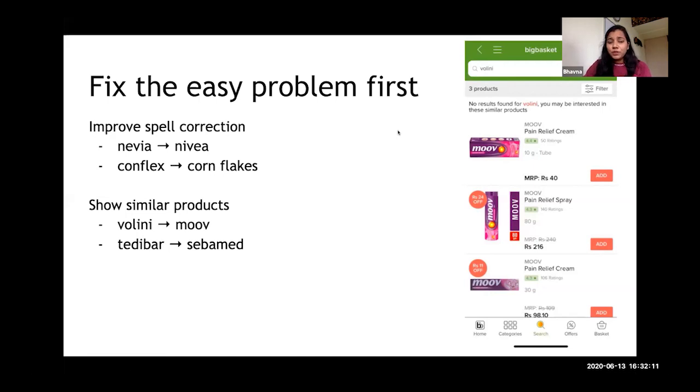So two ways, if at all you want to solve it in the right way, in the best way, we will have to make changes in the system's correction algorithms, right? But let's say you do not have much time and you have to fix at least a few queries very, very quickly. So what you could do is build a manual spell check, where you will do one-to-one mapping, where you will say, okay, for this spelling of Nivea, correct it to this spelling of Nivea, correct?